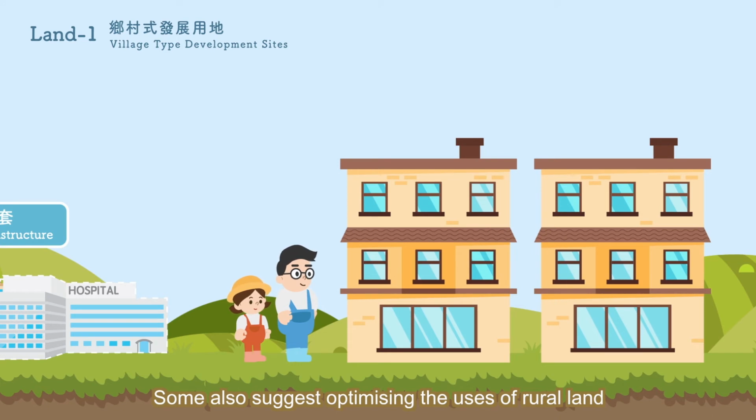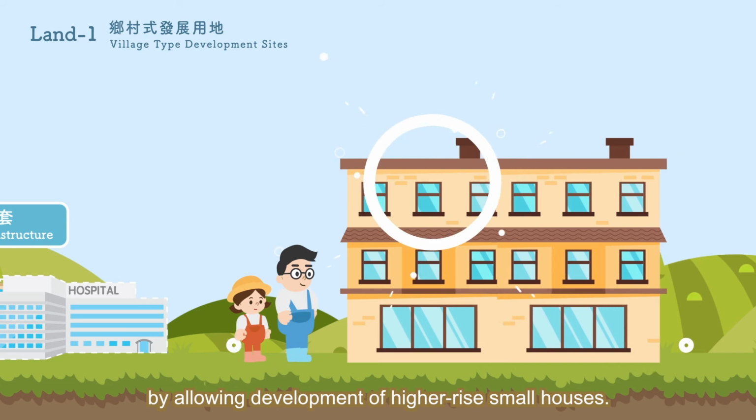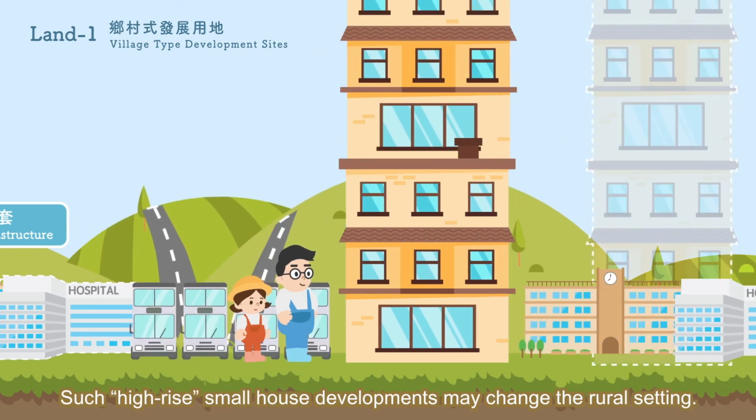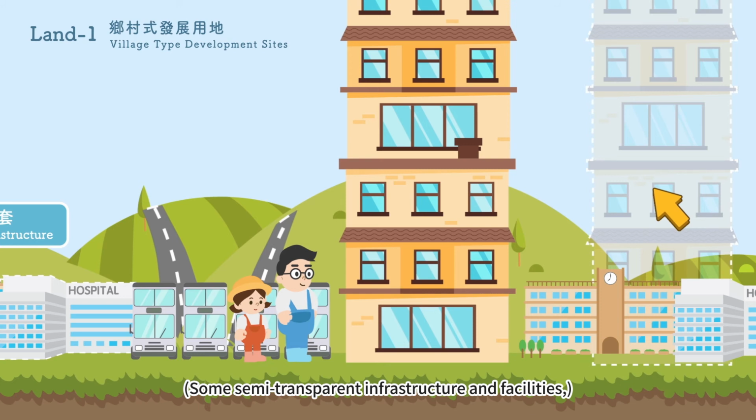Some also suggest optimizing the uses of rural land by allowing development of high-rise small houses. Such high-rise small house developments may change the rural setting. Some semi-transparent infrastructure and facilities, such as public transport, roads, hospital, appear in the village, indicating a lack of those facilities in the village area.